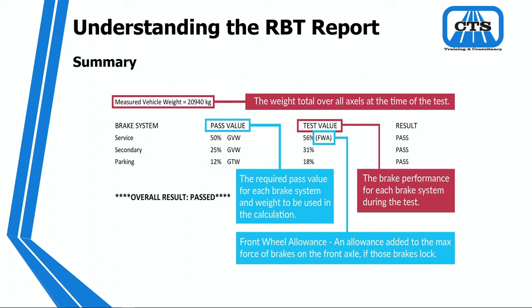18%, very, very minimal. But we do have forward weight allowance on there, and this is where sometimes the misconception is, because we've allowed that to happen and not had enough weight on the back axle in the first place to give a true reading, okay? So albeit as passed, we've still got some minimal margins there to look at, okay? Then we can go back to report and analyse it a bit more.